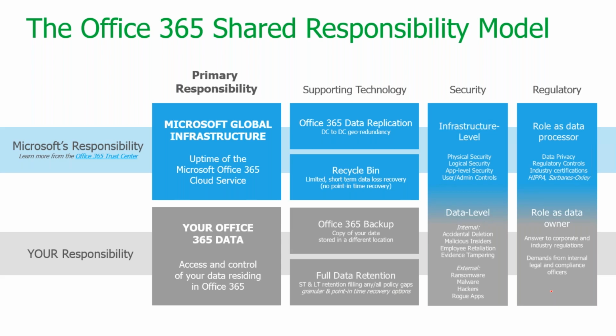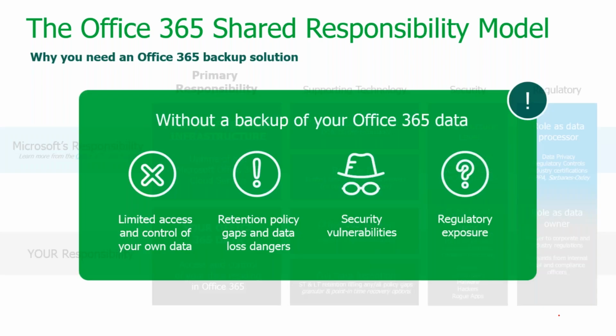So hopefully that kind of explains the breakdown of responsibilities and gives you a better picture of how the need for a backup is critical in this sense of the shared responsibility. And obviously, without a backup of Office 365, you're going to have that limited access and control of the data. You're going to be subject to retention policy gaps and data loss dangers. You may fall prey to security vulnerabilities as well as regulatory exposure.